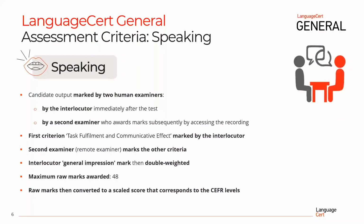A few more details now about how you are marked. You are marked by 2 human examiners. One examiner who is the interlocutor and who marks candidates immediately after the speaking test, and the other examiner is the one who awards marks subsequently by accessing the recording. By the way, remember that all candidates are recorded on their speaking test day.